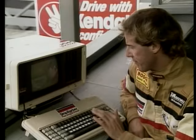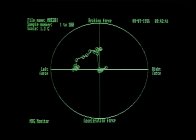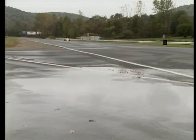What we've got coming up on the screen now is the friction circle for the wet line through Big Bend, the same corner that we were just looking at. As you can see, the braking level is much lower, and the level of trail braking is much lower. So everything doesn't work quite as well. In the wet, your braking force drops down to about 0.6 of a G. Your cornering in the dry, which was 1.3, drops down to 0.65 of a G. That's a 36% loss in braking, a 50% loss in cornering.